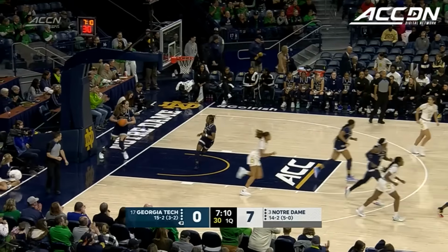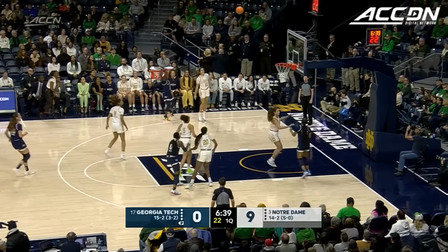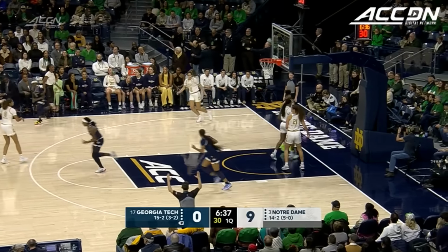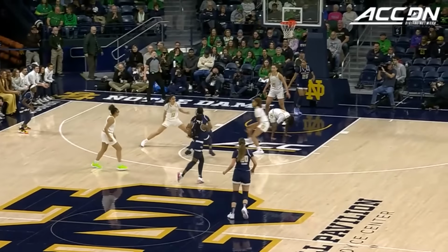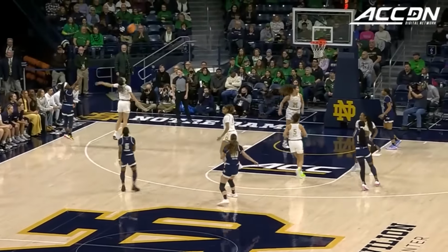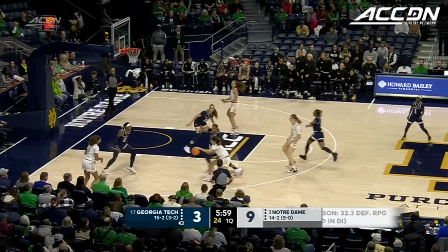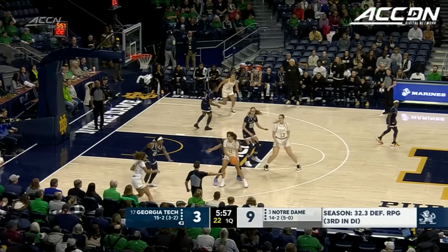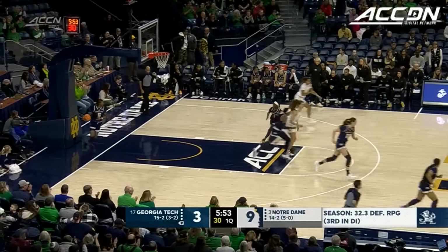Westbeld turnaround. What a great touch. Georgia Tech really struggling. 0 for 7 from the floor. They were 0 for 5 from 3 until that shot went down. Georgia Tech with so many misses, and they're not getting a lot of offensive rebounds. Citron bottled up there by Dunn, but somehow found Prosper. What a play!